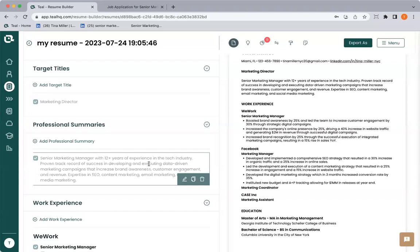I think the real value of a professional summary is being able to speak about your successes in aggregate, right? So if you've worked at 4 different jobs and you did $250,000 in sales in each, in your professional summary you can say, I've done over $1 million in sales. So you can talk about your successes in aggregate, and there's really nowhere else on your resume to do that.